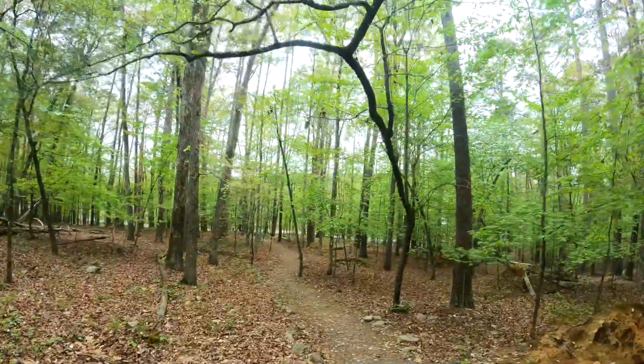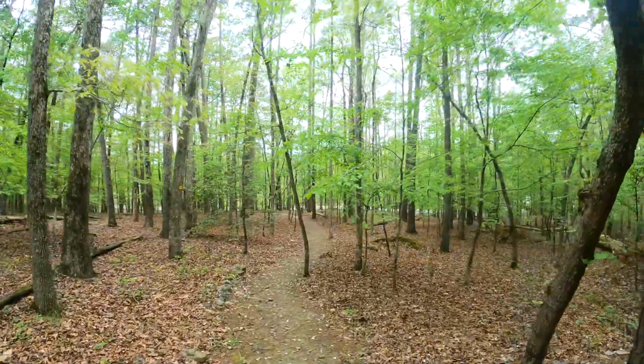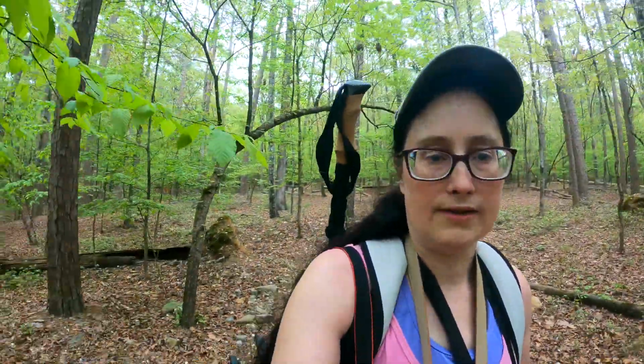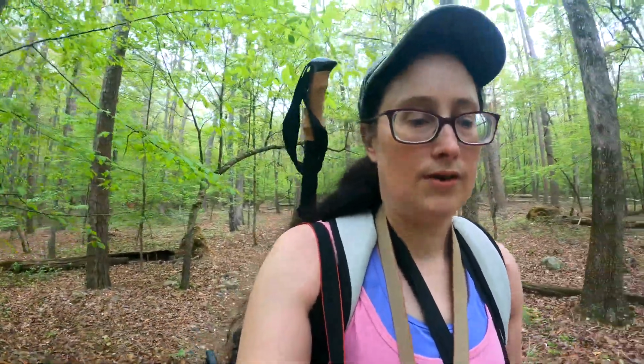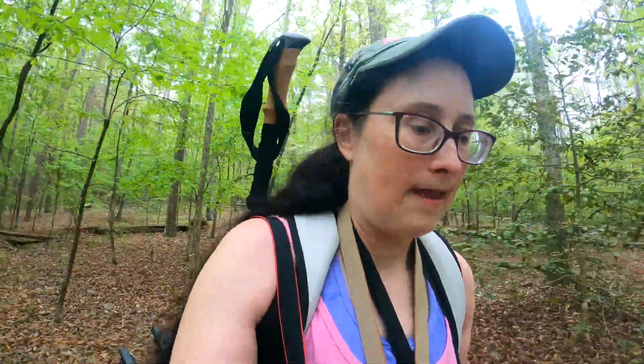And then it looks like, here we go, we're coming right on back out. It just loops right on back around to where we started. We're going right back on down. So this is a nice little short trail where you could get your blood flowing and get your workout in. It's short and sweet, a little bit of elevation, but not too much. So pretty easy trail, I would say. Pretty easy.